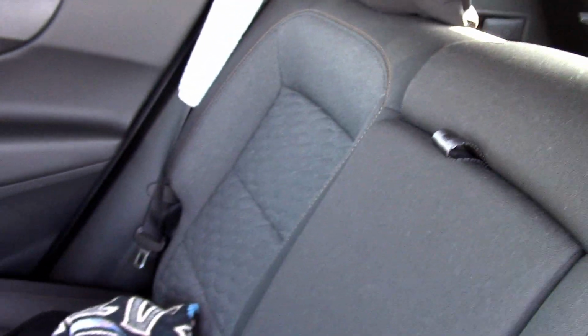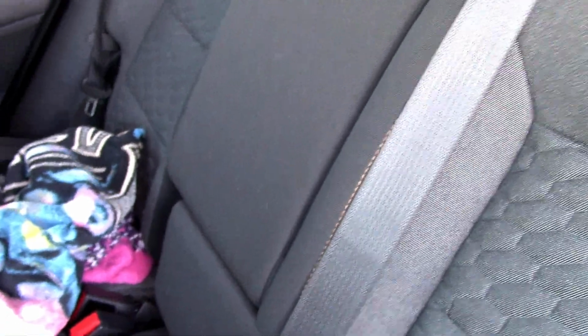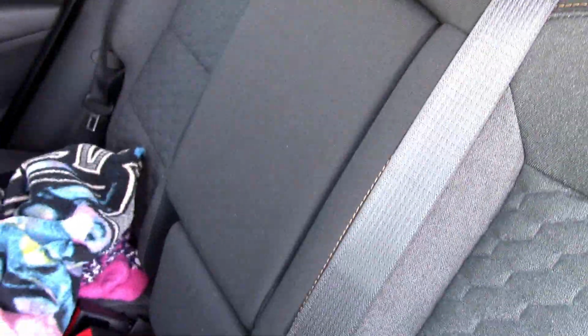That does it for the 40, so depending on how much space you need to fold. When you fold the 60 seat, the center console goes down with it, so you lose half of your drink carrying capacity.